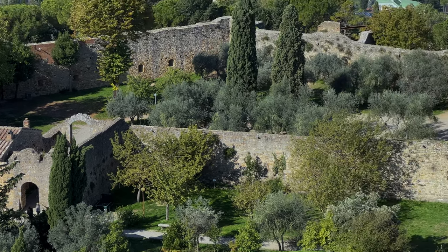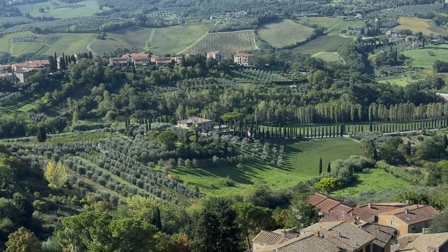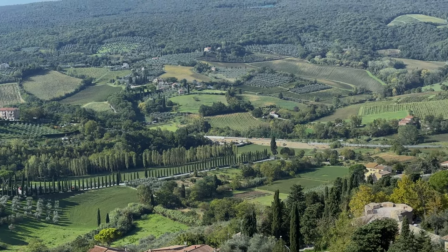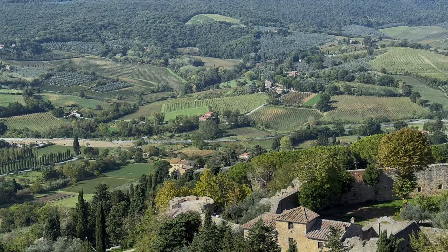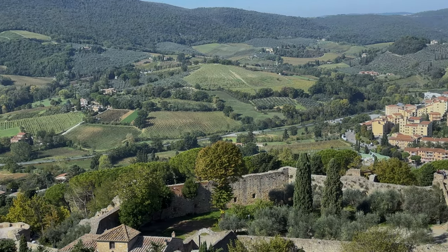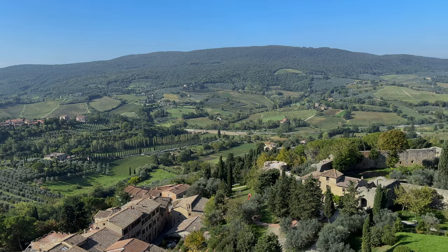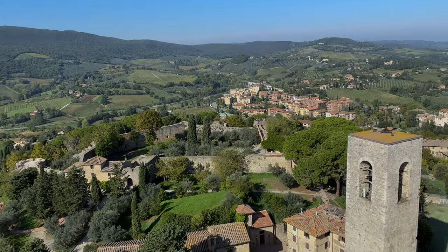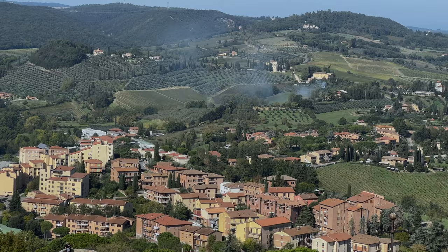We'll go inside later. You can see that agriculture is another very important activity here with the vineyards all around for many miles, specializing in the production of excellent wines, especially the Vernaccia, and many orchards of olive trees, the other great agricultural product of the area. In the early days, saffron was another important crop used in both cooking and dyeing cloths.